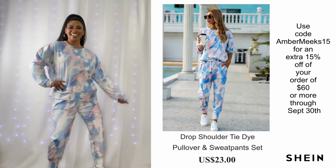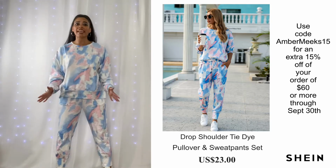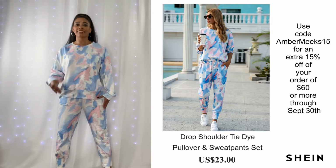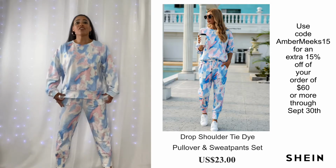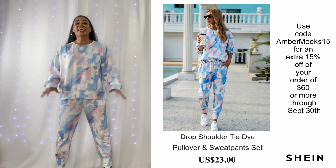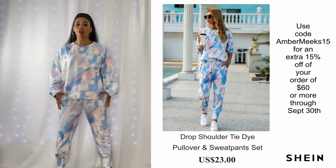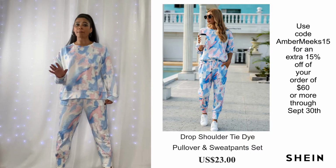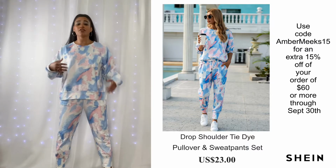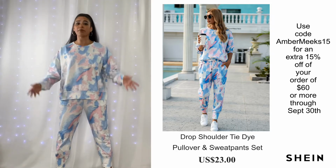Okay, guys, here's my first outfit. All right, so I should have explained in my intro that I got 4 pant sets from them. I've never got pant sets from them before, so I figured I would go ahead and give that a try. And I want to remind you guys that, again, I am collaborating with SHEIN on this haul. So they did send me these clothes for free, but that's not going to impact my opinion of the quality and the fit of these clothes. I would definitely be giving you my honest opinion on that.